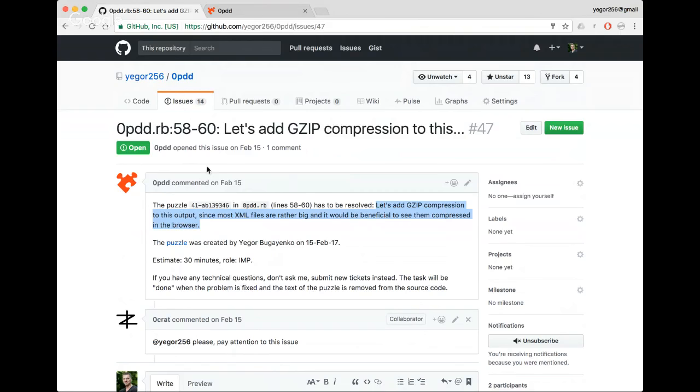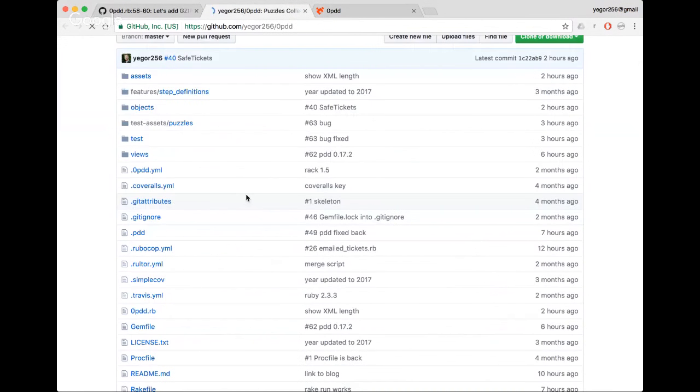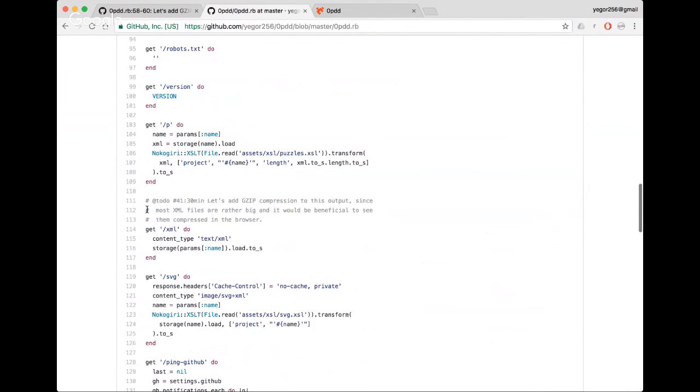Let's take a look at the code. This is the file 0pdd.rb. It's a Ruby project, lines 58-60. Let's go there and see these lines 58-60. This is the file which this ticket is talking about. And I think it is talking about this code, this text. It's not on those lines anymore because 2 months ago it was on that line. Now the line numbers have changed, but the text is still the same.